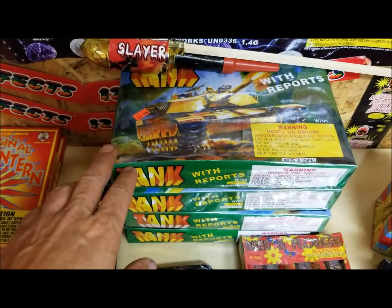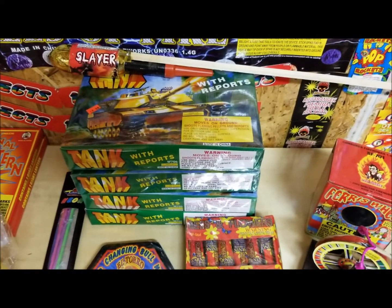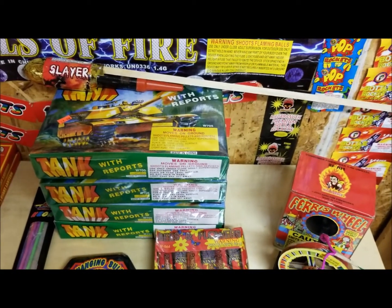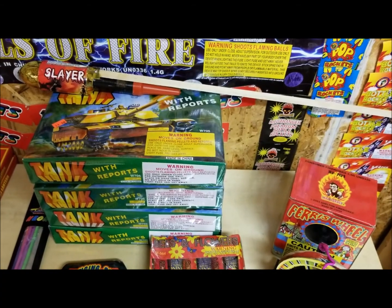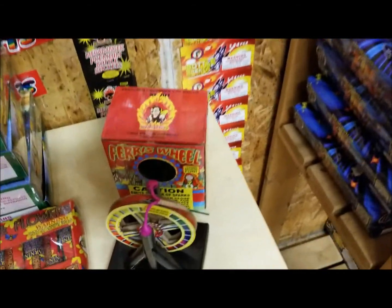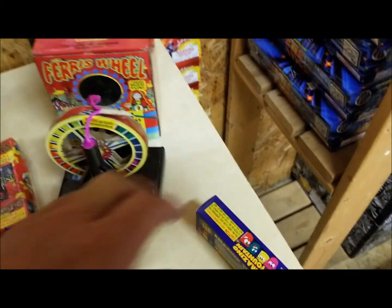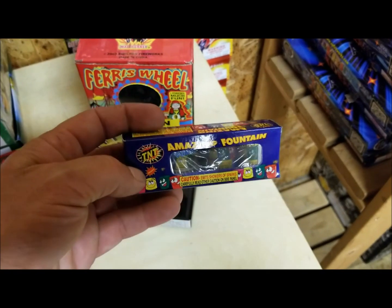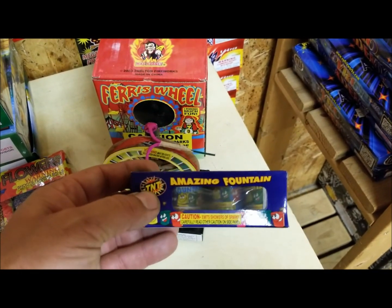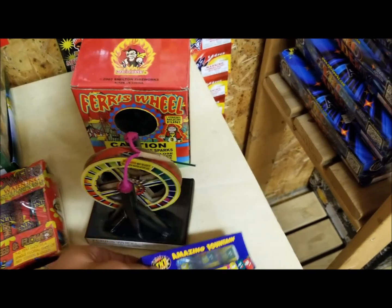Anyways, I also picked up 4 packages of these tanks. That was from a Sky Thunder fireworks store. It wasn't from Shelton's. Me and my daughter are doing like a little village tank battle thing, supposedly. We'll see if it actually happens. But look at this. We got us a Ferris wheel firework. And then more Dollar Tree fireworks here. These little amazing fountains, 4-pack for $1. You can see they're not very big, but I've already shot them. Package of them. They're fun.